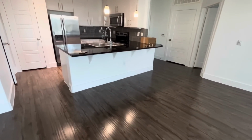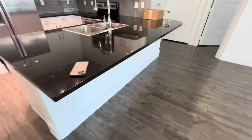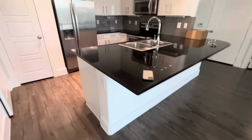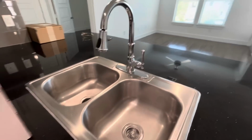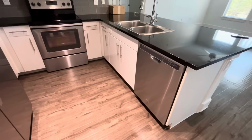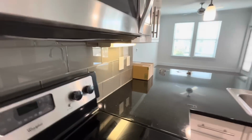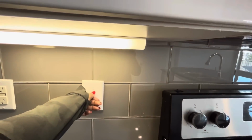All right, so I love this black granite. It is very, very pretty. And then it just wraps around into the kitchen. Not too fond of this sink. This property is about 8 years old. So, and then lots of storage in the kitchen, lots of drawers. One of the features that I love is the backsplash. And then we also have lighting underneath the cabinets. I love that for at night.